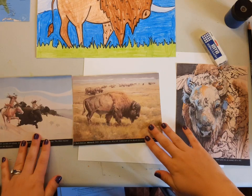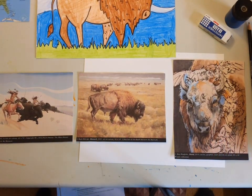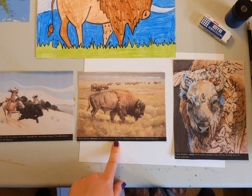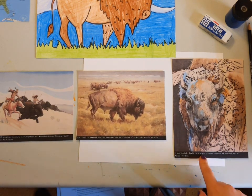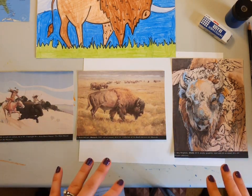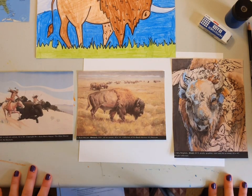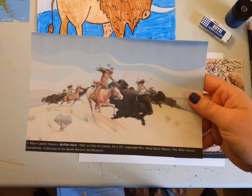So, these are three different artworks that we have in the museum. And I really like these three artworks because they were all made by different artists. This one was made by an artist named Alan Hauser in 1960. This one was made by an artist named Buck McCain in 2001. And this was made by an artist named Amy Ringholds in 2019. So these are all made by different artists at different points in time, and they all look super different. And also on top of that, each of these artists really likes to experiment in their artwork. So I'll kind of talk about each one a little bit. So this one is made by an artist named Alan Hauser.